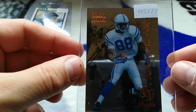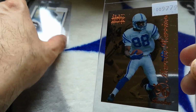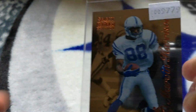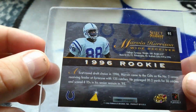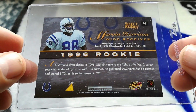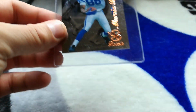That's a Select Certified 96. The Junior Seau was 1990 Topps Traded. This is a 96 Select Certified. Always a fan of this product. Back when I collected, I had two of these PSA 10s, so having it again would be pretty cool if it came a 10 or a 9.